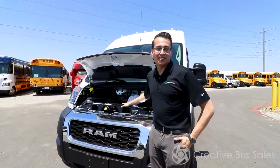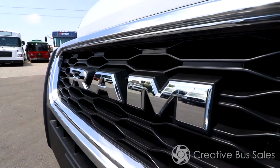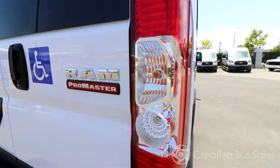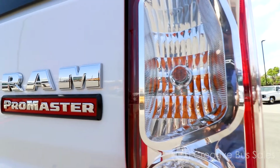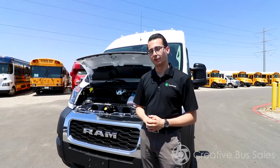This vehicle's powerful V6 engine provides nearly twice the fuel economy of typical V8 or V10 engines found in your traditional shuttle. As a result of the smaller engine, operating costs of the ProMaster are much lower, while also granting the vehicle a high-quality, comfortable, and quiet ride for passengers.